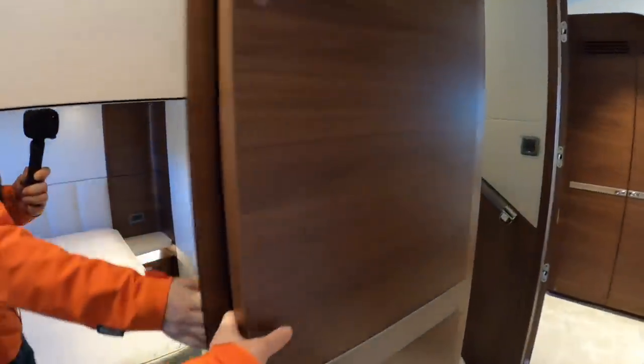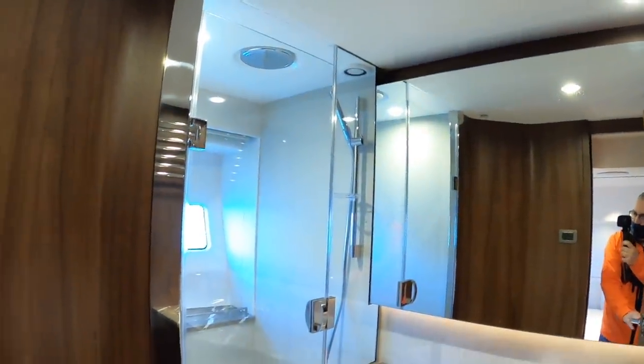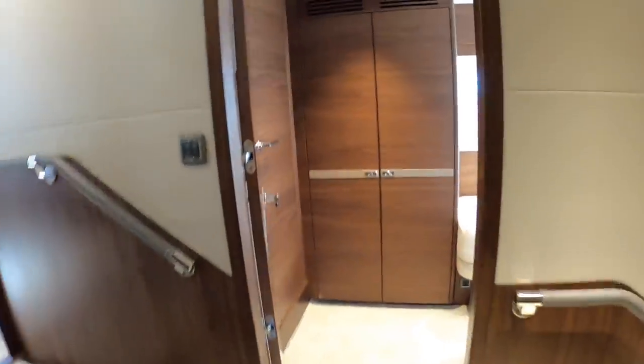And then finally in here, of course, you have the ensuite, again, with a very nice shower area. Now, none of these ensuites are day heads. They're all just ensuite to these cabins, because if you remember, we saw the day head was up on the main deck. Let's head to the other side.